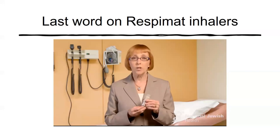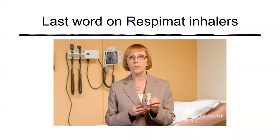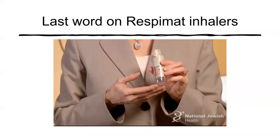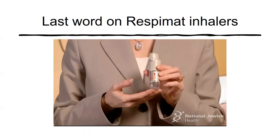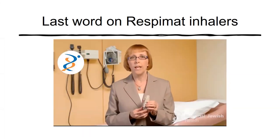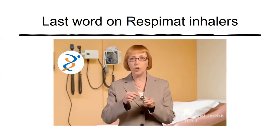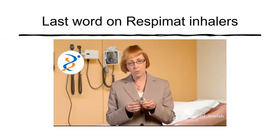The Respimat has a dose indicator on the side of the device. It will let you know how many doses are left. When the pointer enters the red area of the scale, there's enough medication for 7 days. To clean the Respimat, do not put it in water. Simply wipe the mouthpiece, including the metal clip inside the mouthpiece, with a damp cloth at least once a week.